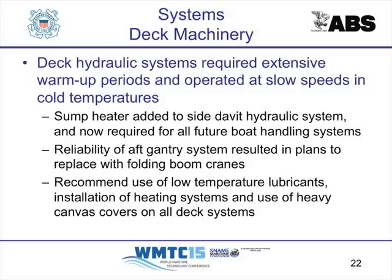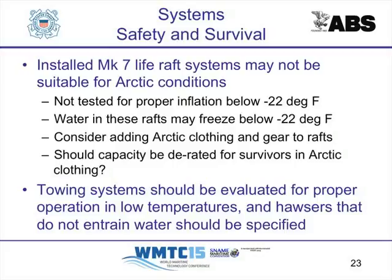Deck machinery was another big problem area. Most of it was related to hydraulics on deck with no sump heaters, oils with too much viscosity, so machinery would have to be warmed up for a long time, and after you got it running, it would operate slowly. So we're changing over to low temperature lubricants and installing sump heaters and doing all the necessary stuff we can do to fix that.